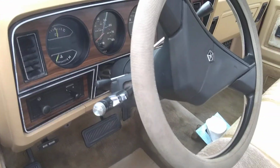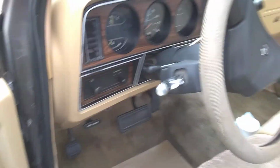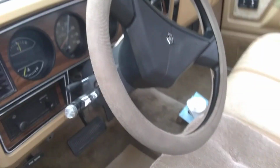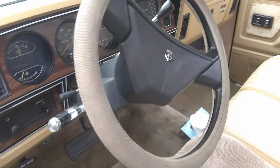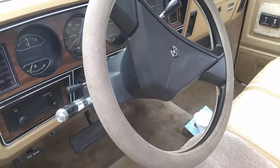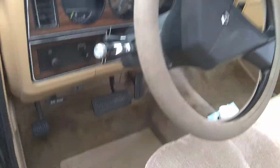Then you're going to want to test drive it, check the brakes, see if it shifts through all the gears properly, test reverse, and if everything's mechanically sound, then you should just have a decent, alright vehicle. Obviously, with any used vehicle, you're going to have issues with it, whether big or small, but that's why you've got to look out for the things.